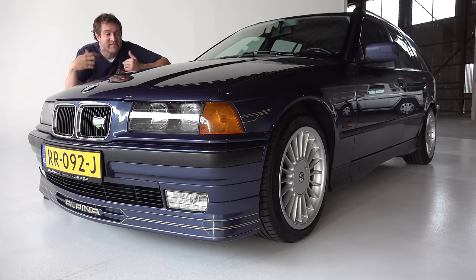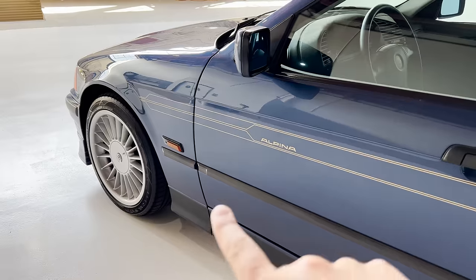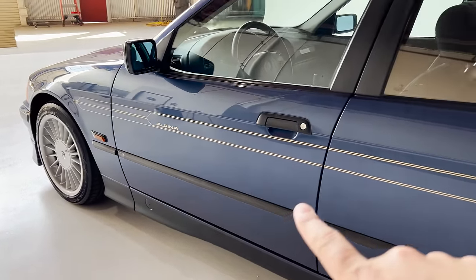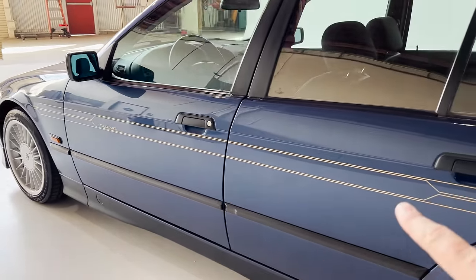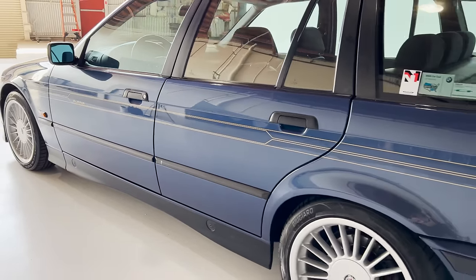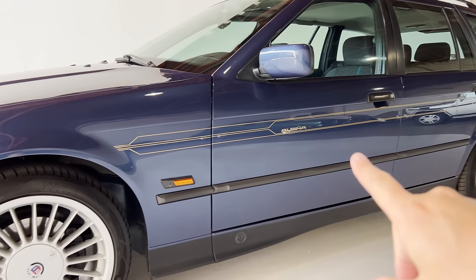And two of the biggest cosmetic changes you can see right now. One is the graphics on the side. These gold stripes that go down the entire side of the car, they say Alpina, and they're very characteristic of Alpina modified cars in this time. It was an Alpina signature that people love to see, and this car has them, these Alpina stripe graphics.